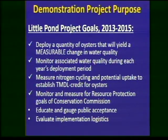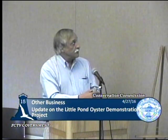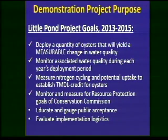The goals of the project after the first year, which was a baseline year, 2013 through 15, were to go to Oyster Pond, Little Pond, and put in oysters at a high enough density that we could actually see some sort of effect of the oysters. And all of this is about, as you know, the fact that many towns in southeastern Massachusetts are trying to lower the nitrogen levels in their estuaries, and they're trying to do it by a variety of means. Sewering is one of the means that will be employed in many of them, but there are other things that people are trying to lower the load. One of them is oysters, one of them is freshwater pond restoration, things like that.